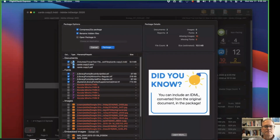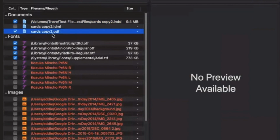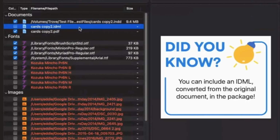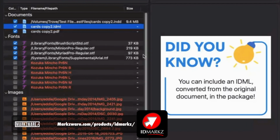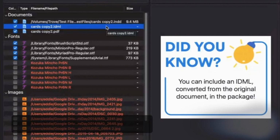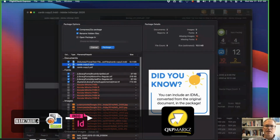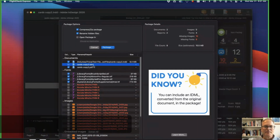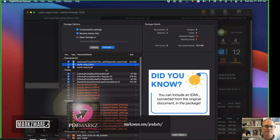Then down here we have a table, which shows all the different elements, the documents it can collect: the original InDesign document, as well as a PDF generated from the InDesign document. And you could optionally do an IDML if you have one of our Markz products. Not getting into this too much, but basically if you had, say, ID Markz, you could select this, and at the time of the package, it would use ID Markz to convert the InDesign file to the IDML and include that IDML in the package. So the apps work together in an automated fashion. Or more importantly, QXPmarks for taking a Quark file and making an IDML out of it. Exactly. Or like you said, we're coming out with PDF Marks, so you do the same thing. You have the IDML with the PDF. So lots of flexibility there if you need something like that in your workflow.